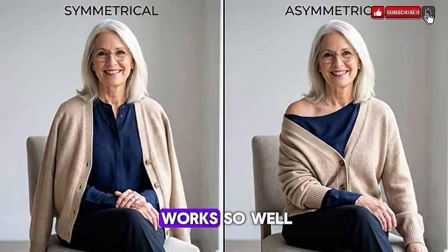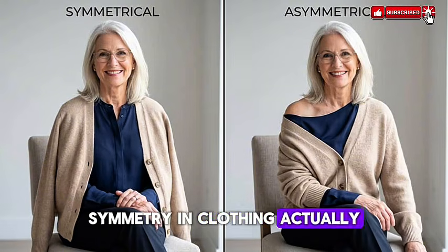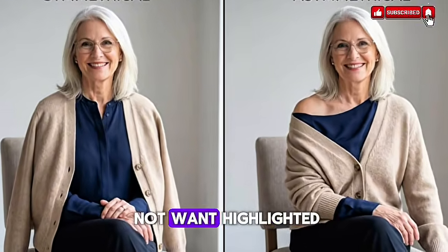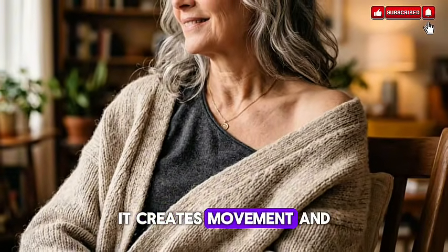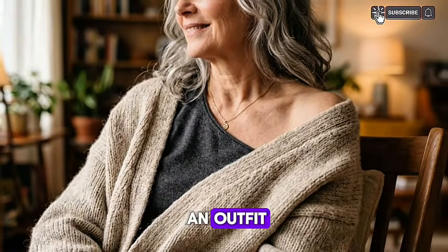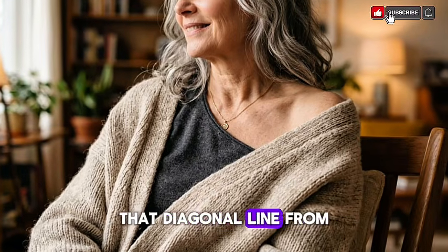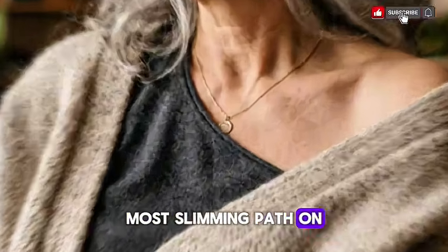Here is why this works so well on women over 60 specifically. Symmetry in clothing actually makes the eye read everything evenly, including areas we might not want highlighted. But asymmetry, that diagonal line, it creates movement. And where there's movement in an outfit, the eye follows the line, not the details. That diagonal line from your shoulder downward pulls attention along the longest, most slimming path on the upper body.